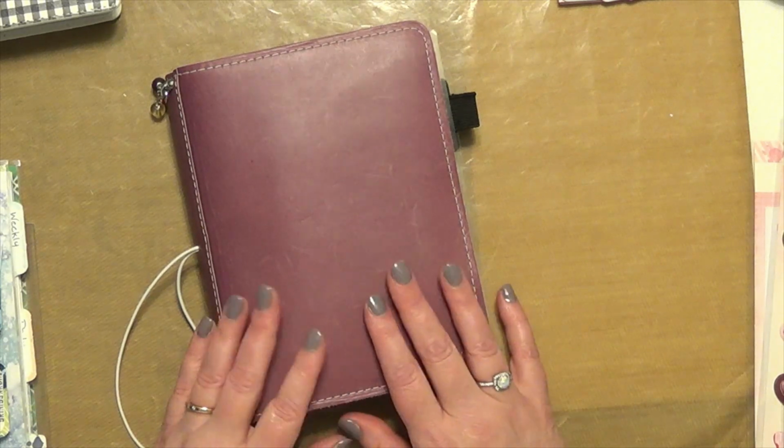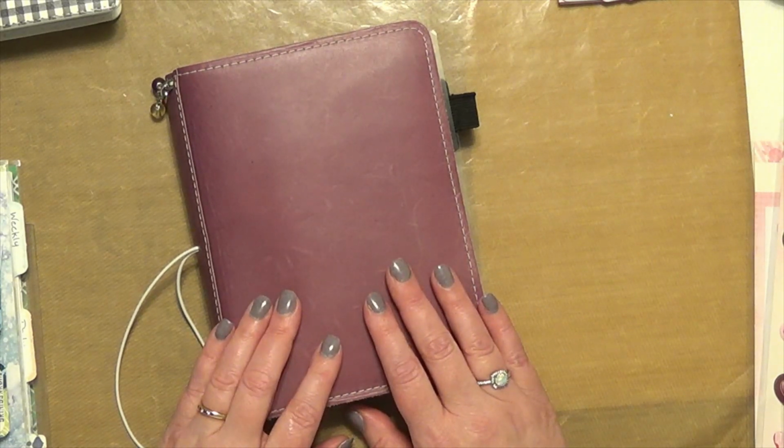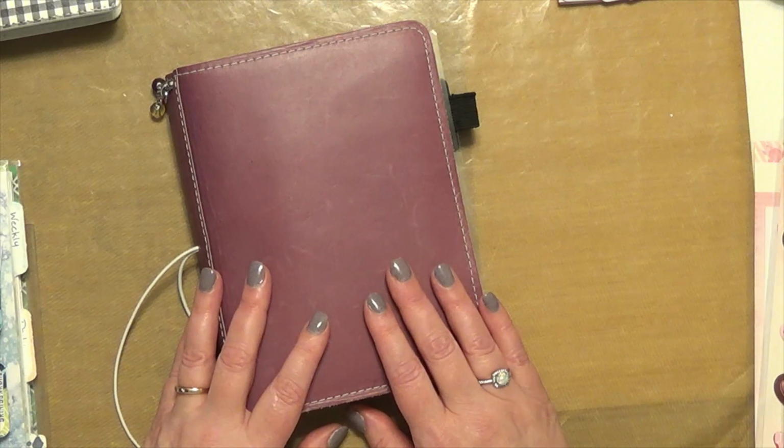I'm doing this because I truly love Cocoa Daisy, and I personally feel like it's a good value.